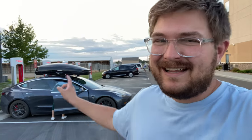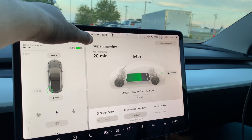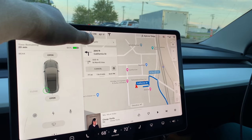Gotta love it. This is definitely the standard of charging. I think 200-plus kilowatt is needed for road trips at this point. 150 is just too slow. Sorry to all the Bolt owners that only charge at 55 kilowatt. That's not the future of transportation. For long, long road trips, you need these high power chargers. They're great. We are charged up to 64% and tapered pretty hard.